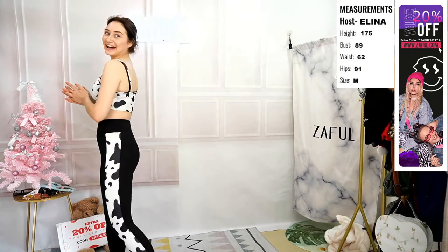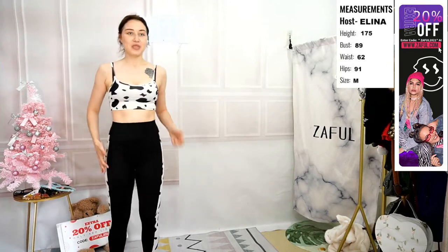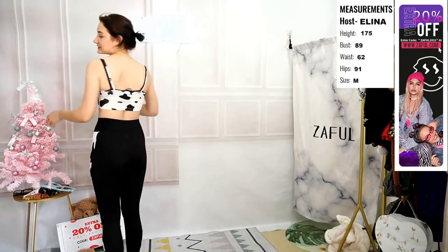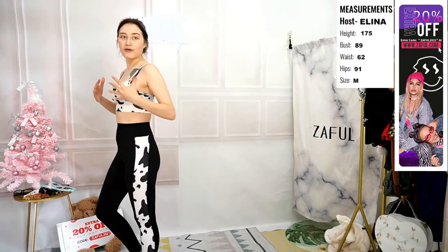I'm back, guys, and right now I'm going to show you a cool outfit. I really wanna try it right now. When I tried it the first time, I thought, oh my god, it's so tight. But right now when I'm wearing it, it feels like sport clothes. Super elastic, super stretchy, but at the same time it feels so comfy, and it makes your body shape look more visible.